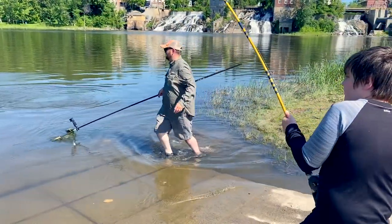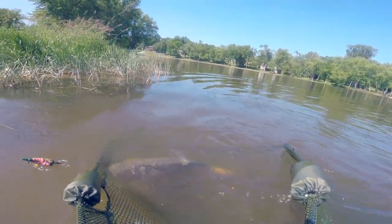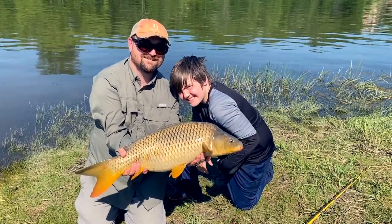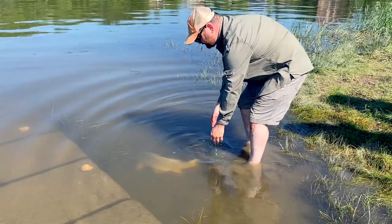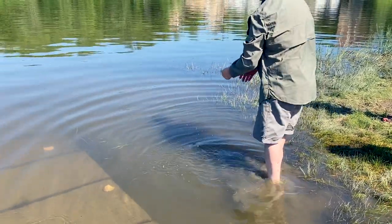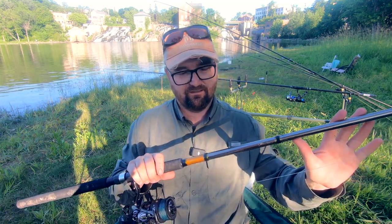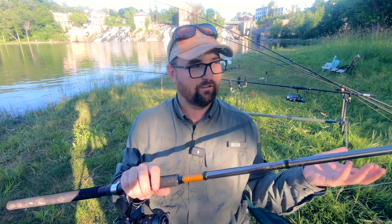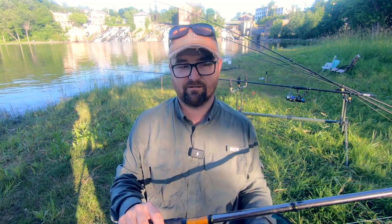When I started, I was using more conventional, lighter tackle, and we've had instances where carp would snap a medium weight bass rod right in half. And so it's important to gear up a little bigger than what you would typically use on Lake Champlain. So here I have just a 9-foot surf rod, which I use for fishing the ocean. If you guys already have that, that's a good way to start.